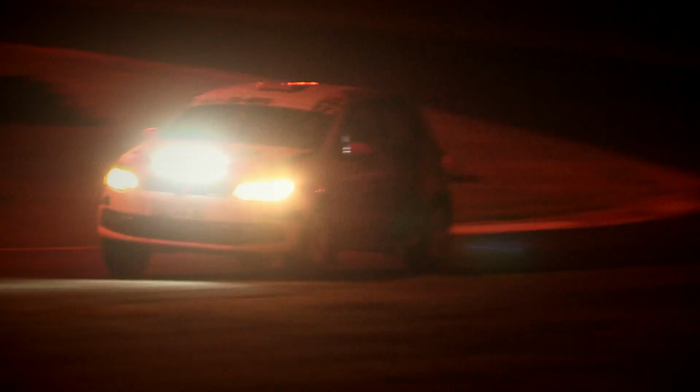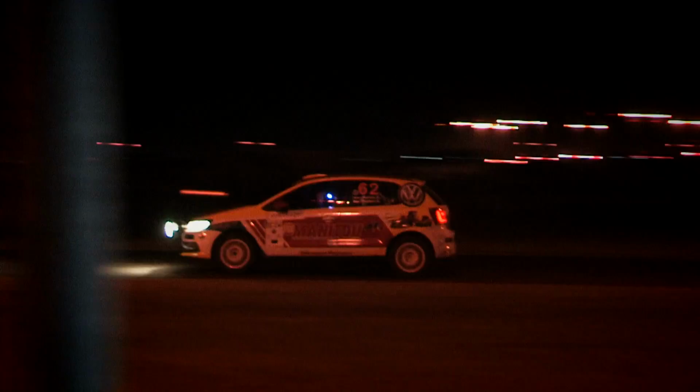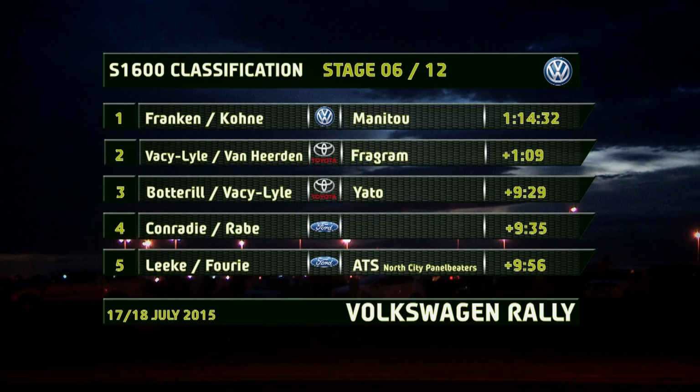But for the crews remaining in Class S1600, things went smoothly enough. The exception was AC Potgieter and Tommy du Toit, who had to retire their Ricky B Volkswagen when the engine finally let go. With Franken now in the lead of the rally, it was down to Vacy Lyle to try and close the gap. He posted a time of 5:45.2 over the 7.4 kilometer stage, but instead of making up time as he had on stage 5, the youngster lost another 4.4 seconds to the flying Franken. Conradi's time was some 14 seconds slower than that posted by Vacy Lyle, but with darkness settling over the track, this wasn't ever the place to launch an attack. Day 2 of the rally was sure to offer plenty of opportunity for that.